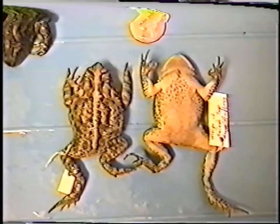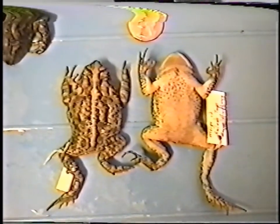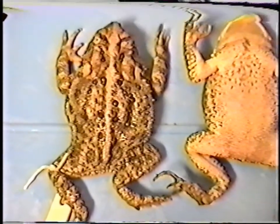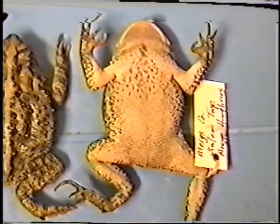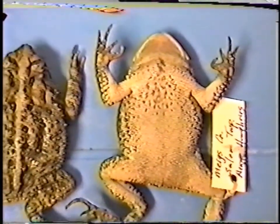There are 2 species that are members of the family Bufonidae in Ohio. This one is the American toad, Bufo americanus. The other is the Fowler's toad, Bufo fowleri. That name has recently been changed from Bufo woodhousei fowleri. As I discuss the American toad and the Fowler's toad, I'll give hints on how to distinguish between the two, as they're very similar.